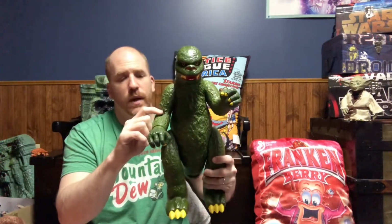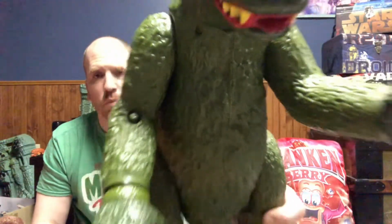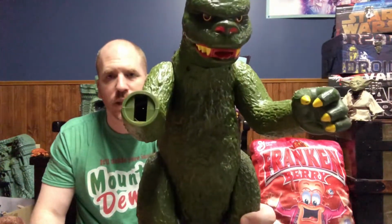So let me take you through some of the features. The main feature of this toy that makes it pretty valuable is that he has a shooting arm. What you'll see here is there is a little push down lever there. And what happens is when you push this down right here, his arm shoots out like this. And watch, because it's very fast. Boom. So a lot of times you will just see him like this, because that arm, as you can imagine when kids were playing with it, easily goes missing. I shouldn't say arm, but in this instance, the hand easily goes missing.